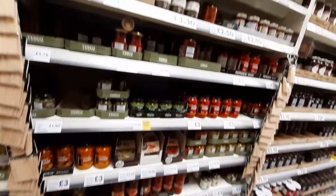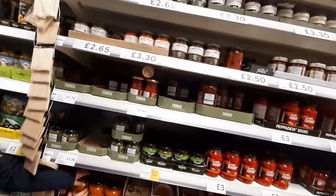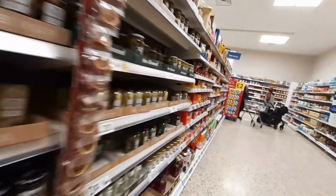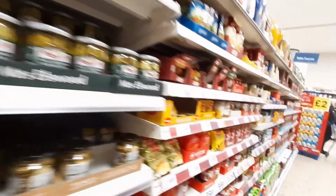And then they've also got like pickles, like red peppers in jars as well, sauerkraut, all sorts of different types of jarred stuff. Beetroot, I really like jarred beetroot. And then down here, yeah, I'm just showing you the gherkins, I think.